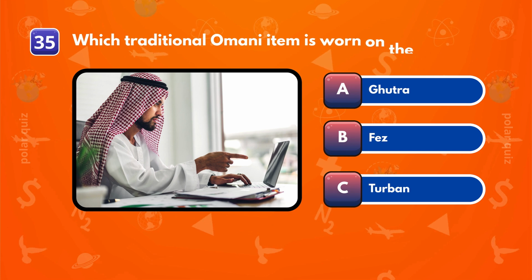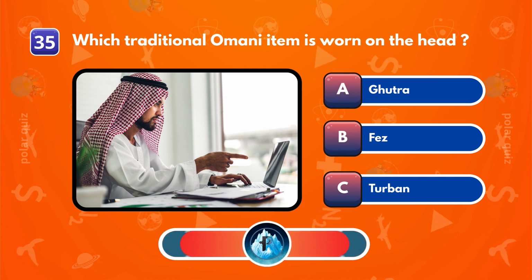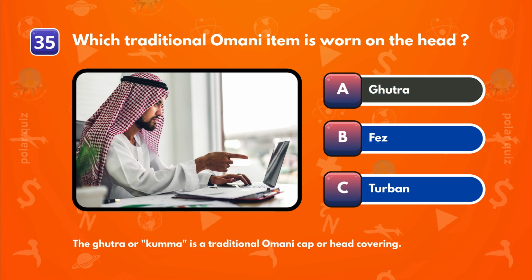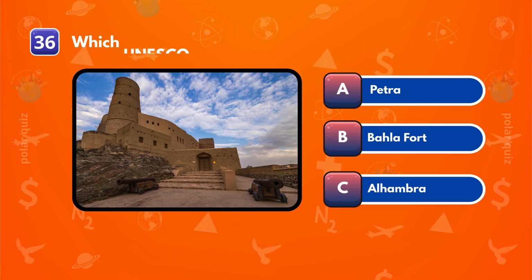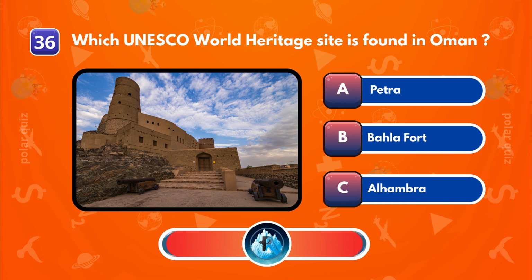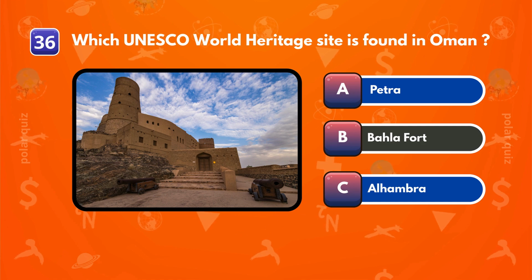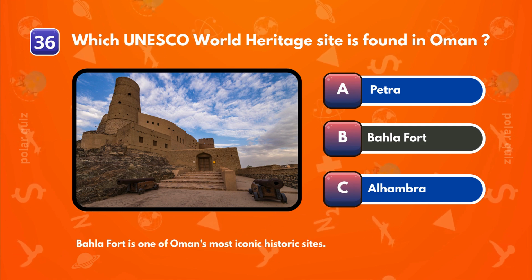Which traditional Omani item is worn on the head? Gutra. The gutra or kama is a traditional Omani cap or head covering. Which UNESCO World Heritage Site is found in Oman? Bala Fort. Bala Fort is one of Oman's most iconic historic sites.